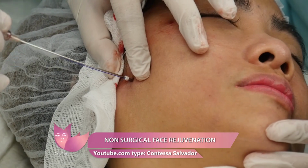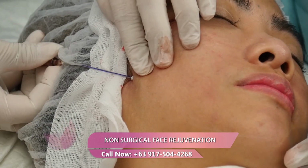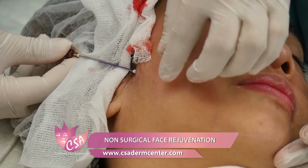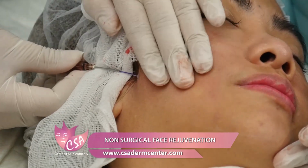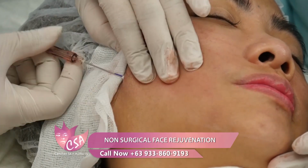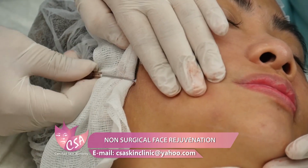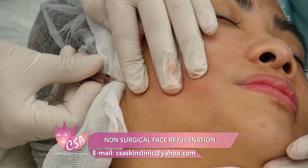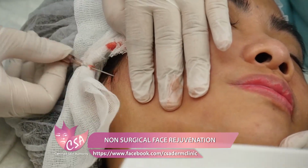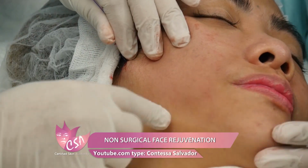It's important to make a very good point of entry here, and then push the full length of your cannula towards the marionette line so you're able to pull that. So our goal is to do a jowl lifting or marionette line lifting here, or lower face lifting. You have to pass the marionette line to have a very good pull of the jowls. This is the jowl area, so we have to pull that.